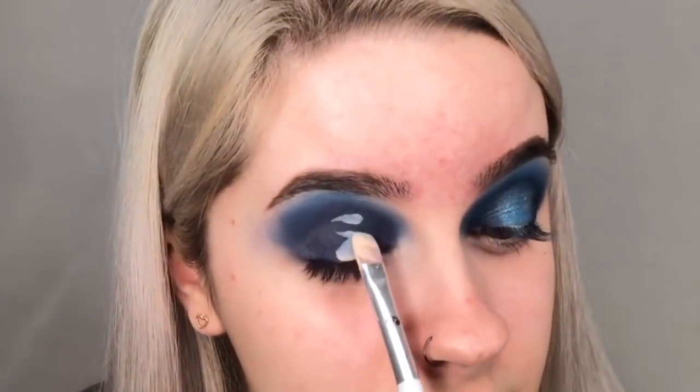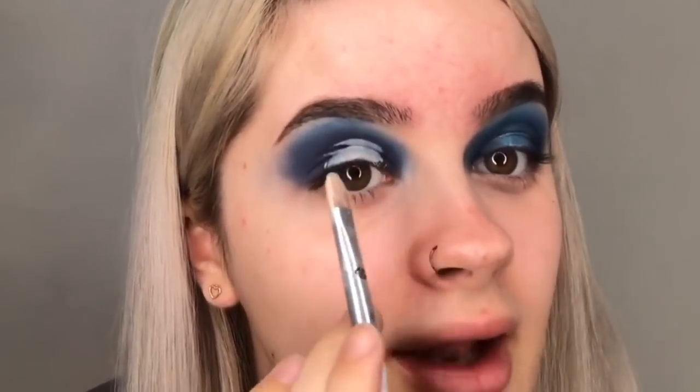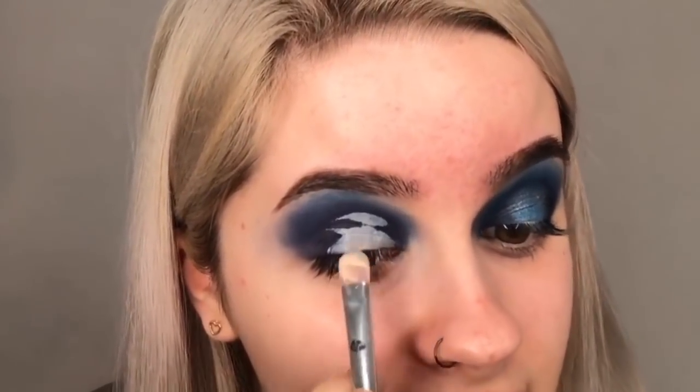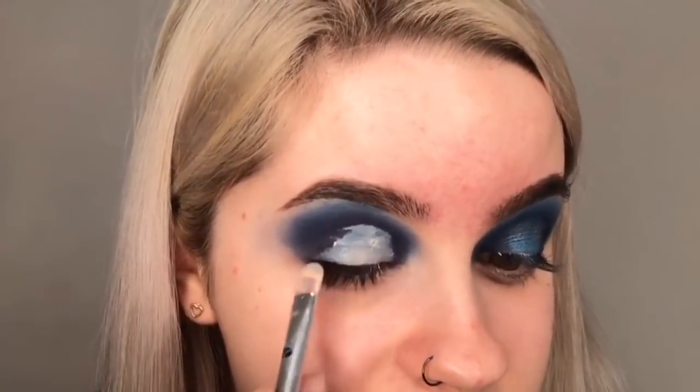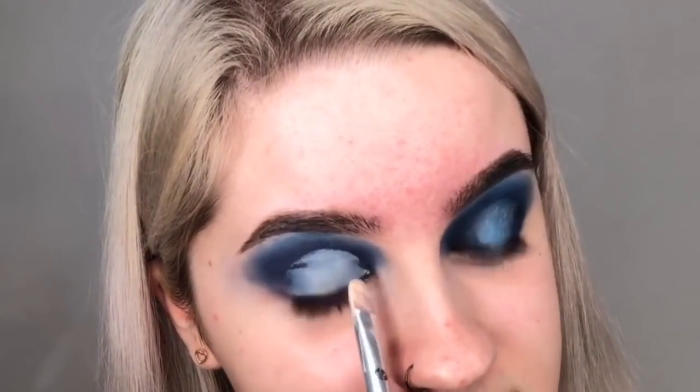And I'm literally just going to, to begin with, put concealer close to my lash line and look up, and as you can see that's created a bit of a shape, and then I'm just going to go over and make that shape a bit more, and then do the same on the outer edge as what we've just done with the rest of it. Just look up, and that shape is pretty much there. This works really well for hooded eyes. We just need to make it a bit more precise.